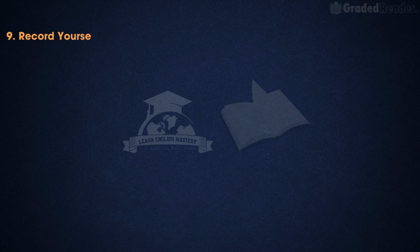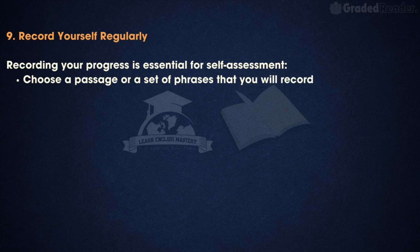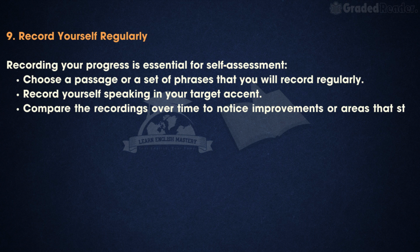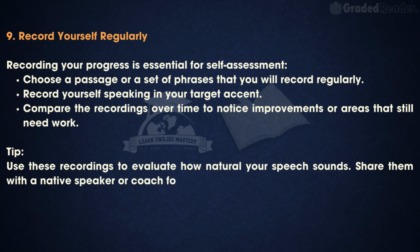9. Record yourself regularly. Recording your progress is essential for self-assessment. Choose a passage or a set of phrases that you will record regularly. Record yourself speaking in your target accent. Compare the recordings over time to notice improvements or areas that still need work. Tip: use these recordings to evaluate how natural your speech sounds. Share them with a native speaker or coach for feedback. Time: 3 to 5 minutes.